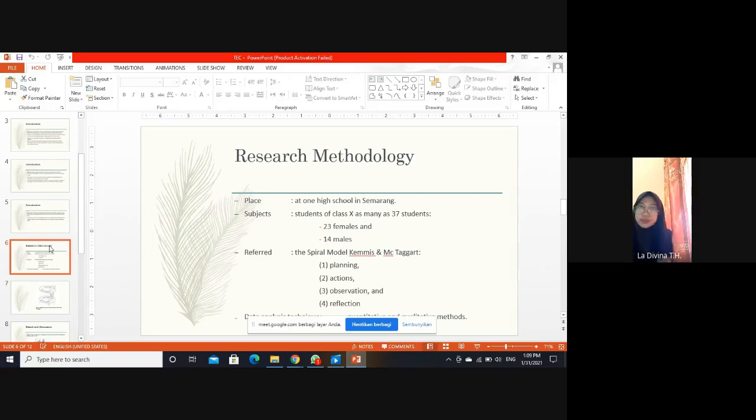And then research methodology. The classroom action research was conducted in collaboration with teachers at one high school in Semarang. Subjects were students of class 10, as many as 37 students. There are 23 females and 14 males. This research referred to the spiral model of Kemmis and McTaggart, where there are four important stages in classroom action research, namely planning, actions, observations, and reflections, resulting in cycles as shown in Figure 1.